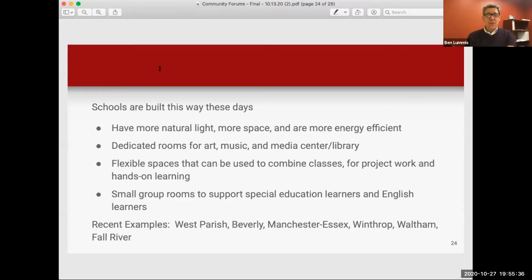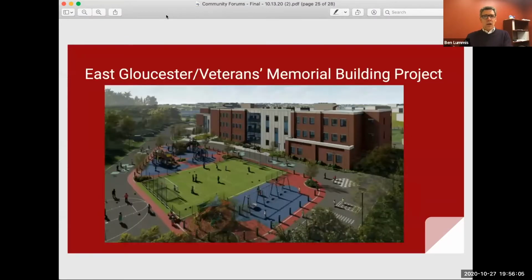And there are recent examples all over the state. Here are a few. One, of course, is West Parish, built with these concepts in mind. But Beverly, Manchester, Essex, Triton has built some. Newburyport has built some recently, I believe, or building them now. Winthrop, Waltham, Fall River, Cambridge. You can literally see schools that are built like this across the state. These communities have also been working with the MSBA, just like Gloucester is as well. So I will show the video now.